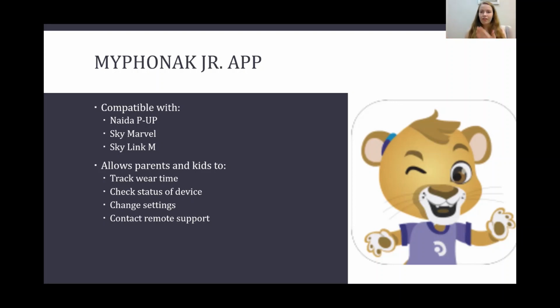It allows you to have like a FaceTime call with your patient, and in addition to just the talking face-to-face, you can change your pediatric patient's hearing aid settings remotely. So that is a great feature.